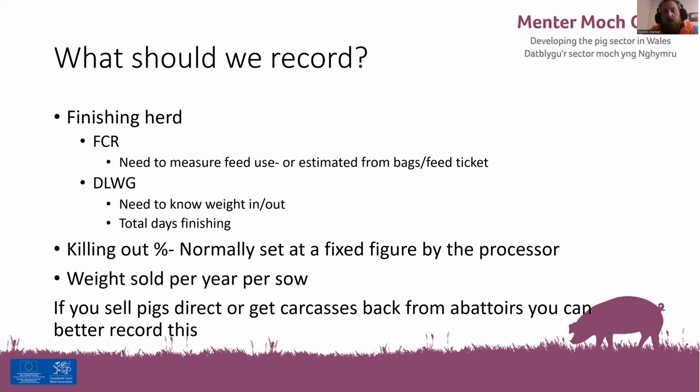We have to know how much feed has gone into the pigs. But there are easy ways to do that, and actually if you're bagging feed on a smaller site, or you're barrowing or bucketing feed, it's often easier to measure it, rather than when it's in a big bin at the end of the shed and it's just augured into a building, because you're physically handling all of that feed. But you have to measure it, or you can estimate it from bags you used over a month, or a delivery ticket or an invoice or something like that.